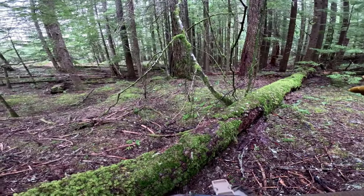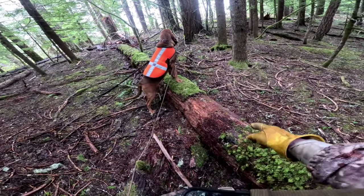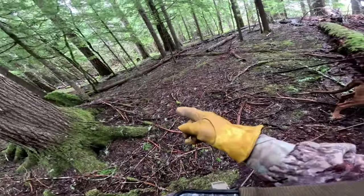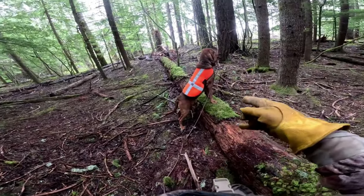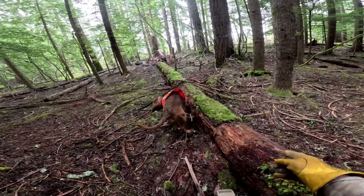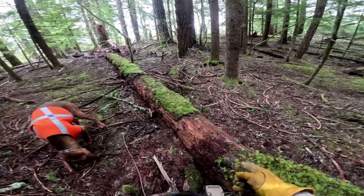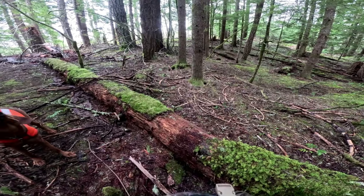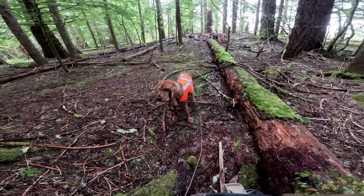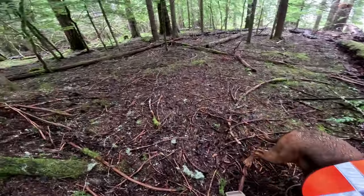So take a look at this log. See all the moss, all the moss, all the moss. Is that obvious or what? This is a major trail. Major trail. Look at her. Moss, moss, moss. They all go over right here, which tells me I should put a trail camera up here. I think I've got one left in my backpack. So this would be a brand new area. Let's do it.